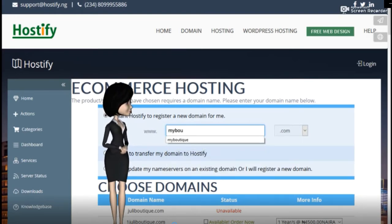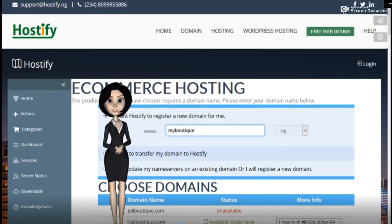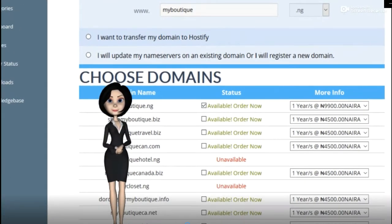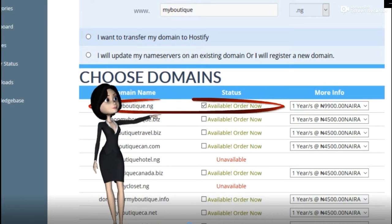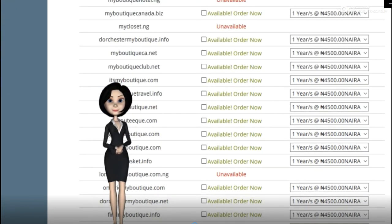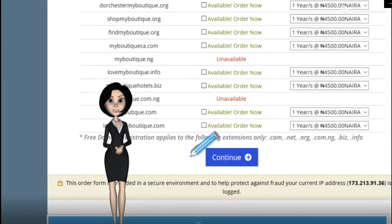myboutique.ng. Now let's search. Yes, myboutique.ng is available for us to register. To proceed, scroll down to the bottom of the page and click on Continue.